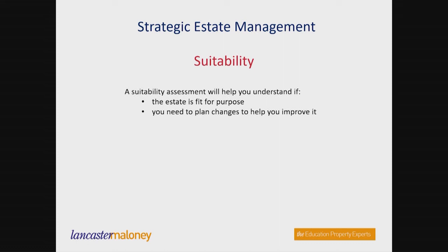So, for example, as part of your education vision, if you're a primary school, you might want to form a foundation unit, but your nursery class might be at the other end of the school from your reception class. Or it might be that your main entrance is fundamentally in the wrong place, which is impacting safeguarding perhaps. Or it might be that the classrooms are the right size and in good condition, but they're just not the right shape. Some schools that we visited, particularly in Merseyside, have L-shaped classrooms with blind spots, which just aren't conducive to teaching and learning. So all this would feed into a suitability assessment.